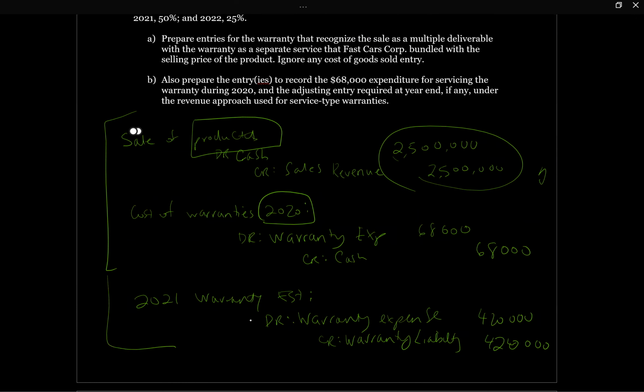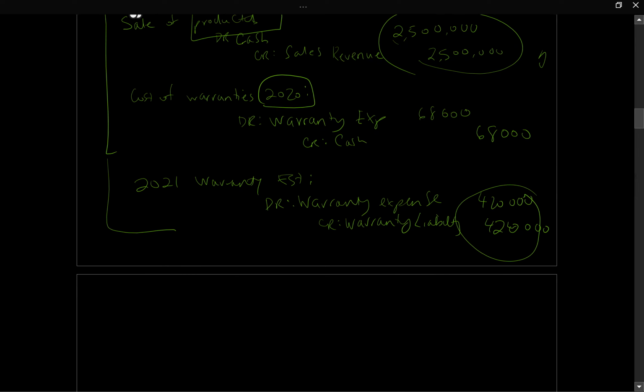And we're estimating the cost of the warranties over the entire period. So now our P&L, assuming that the warranties come in line with this amount, you're not going to have any impact on your P&L. Of course, it's going to be either higher or lower. This is an estimate, but only the difference between what the actual cost of the warranties is and the $420,000 would go through the income statement. So it's relatively income statement neutral.